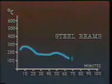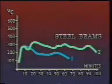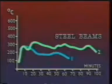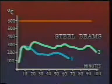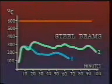In the case of the beam temperatures, a maximum temperature of 290 degrees was obtained in the first test, while in the second test, a maximum temperature of 340 degrees was reached. Again, these values are well below the limiting value of about 600 degrees, at which a fully loaded beam would transfer load to cooler parts of the structure.